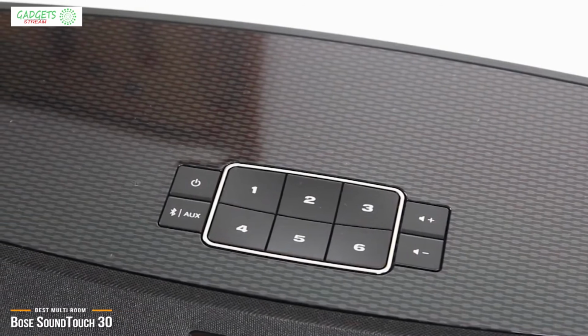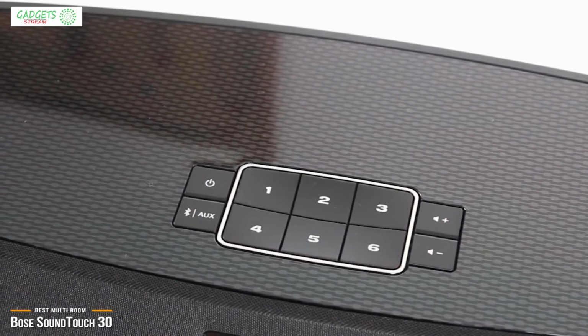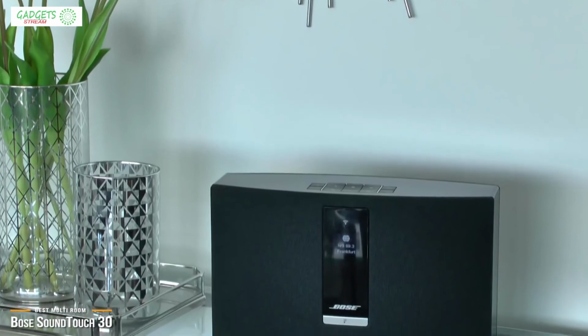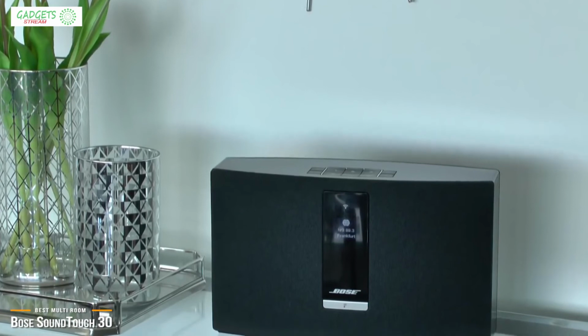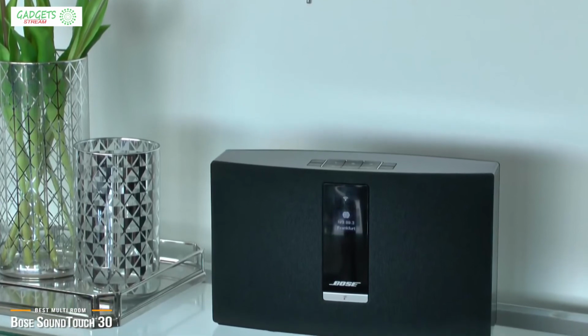So if you're looking for a Bose speaker that can be the first step in a fully custom multi-room audio setup for your entire home, then the Bose SoundTouch 30 is the one for you.